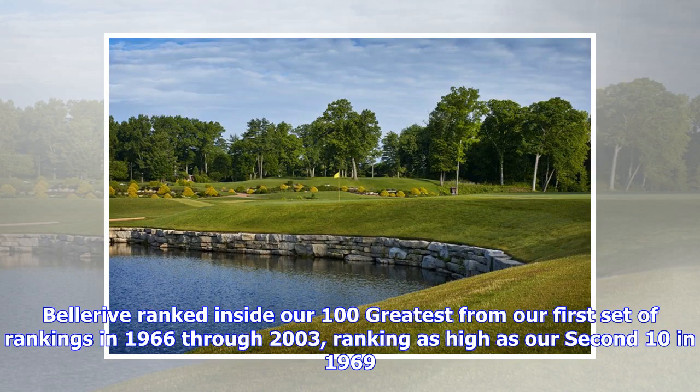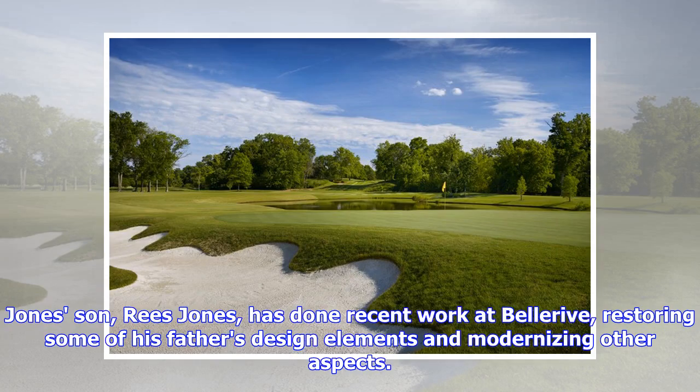Bellerive ranked inside our 100 greatest from our first set of rankings in 1966 through 2003, ranking as high as our second 10 in 1969. Jones' son, Reese Jones, has done recent work at Bellerive, restoring some of his father's design elements and modernizing other aspects.